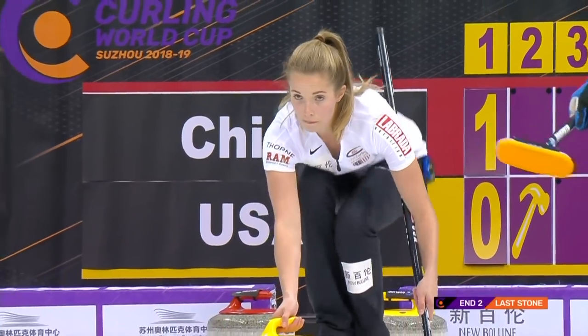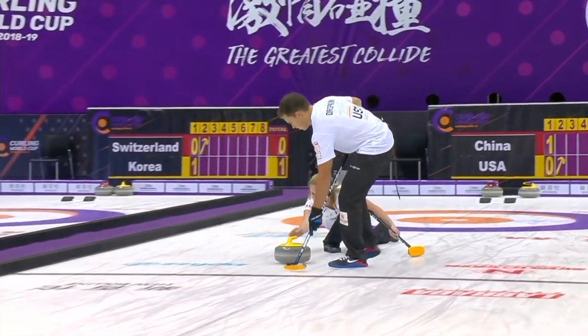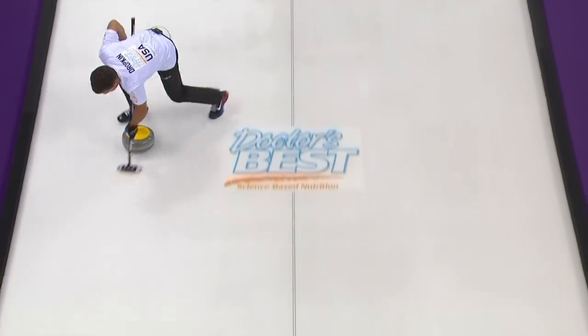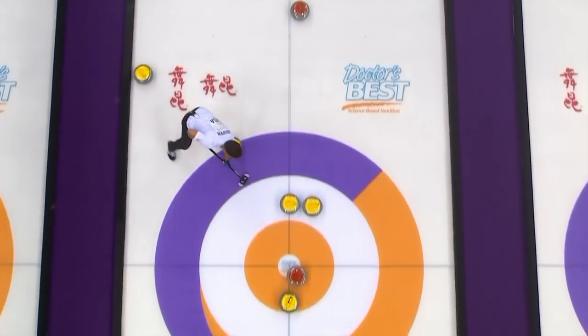Yeah, it's only the second end. Definitely time to take that risk. Well, here we go, folks. This is going to be exciting. USA rolling the dice, looking for a big end. Well, she must be close. There's the hit, there's the angle.